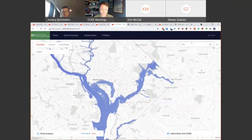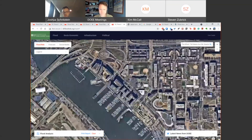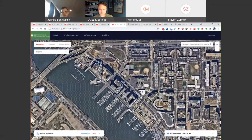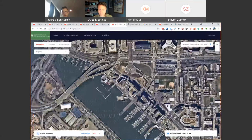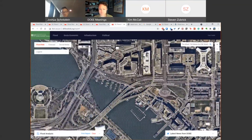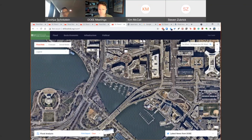So we can just type in, let's say we want to look at the wharf. We type in the wharf, it zooms us straight in, and we get all these little dots right here. So we no longer have just a solid blue floodplain. We have a bunch of dots. And what these are doing is they're looking at the stream gauges and the analysis and hydrology, and they're looking at the flood elevation as well as the contours, which you can also look at. We have 2 to 10 foot contours.